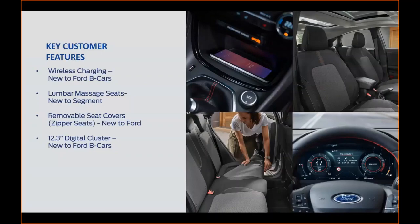So wireless charging is being offered. Also quite unique in the B-car segment is lumbar massage seats. Quite nicely, if you drive longer journeys or standing in a lot of traffic jams, you always get to your destination in a quite relaxed manner. What we think is a quite nice feature is removable seat covers, because they may get worn as the car is getting older, or you want new trims, different materials or new graphics. You want maybe leather instead of fabrics, etc. There's multiple opportunities to kind of re-equip new trims to your rear and to your front seats.